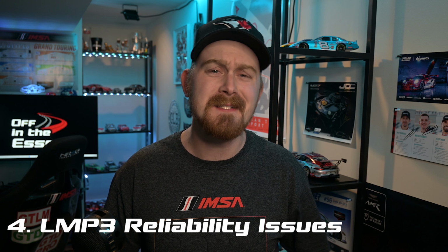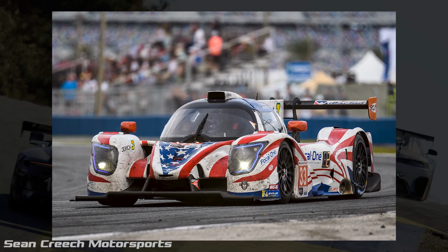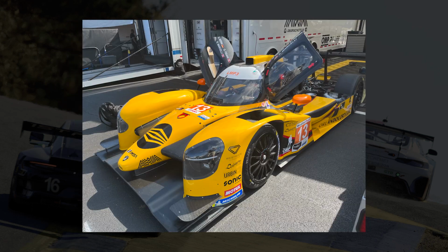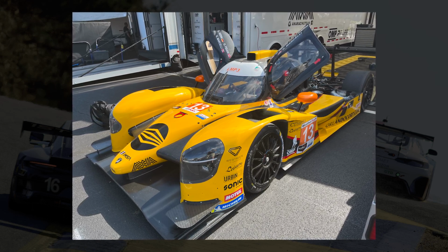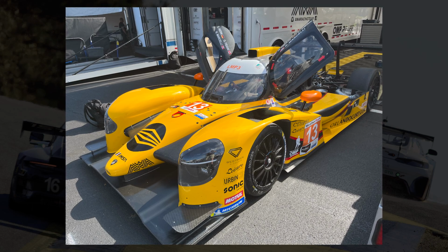LMP3 was a talking point this year, but not for the same reason as years past. This year, it was reliability issues for them, as only the number 17 class-winning Duquesne did not encounter any issues throughout this race. I'm going to quickly run through some of the issues that plagued this 9-car class. The number 33 Sean Creech Motorsports entry had gearbox and electrical issues, but they rebounded for a 2nd place finish. Meanwhile, Performance Tech were plagued by brake and clutch issues. The sister car to the race-winning number 17, the number 13 AWA entry, had plenty of issues on their own, mostly stemming from on-track incidents, including a collision into the rear of the number 01 Cadillac earlier in the race. However, this was at no fault of their own.